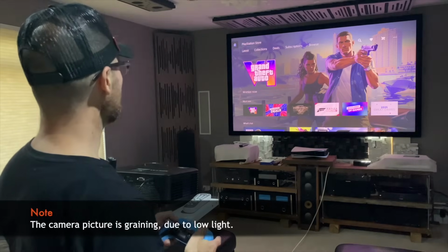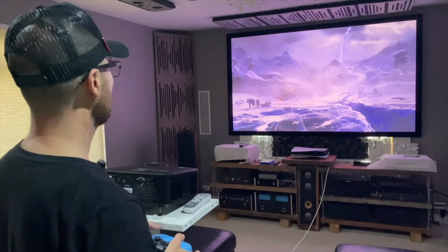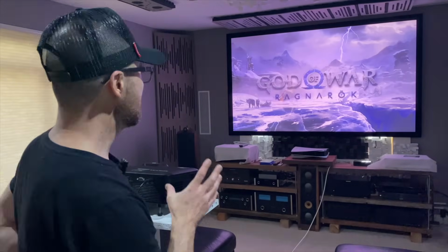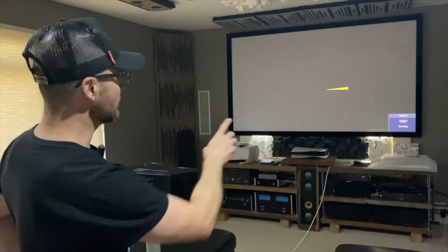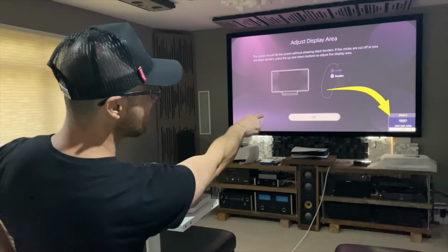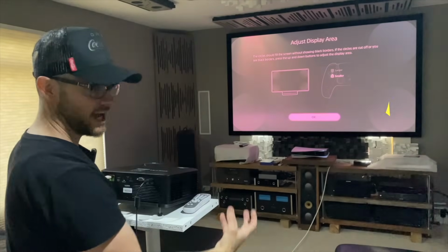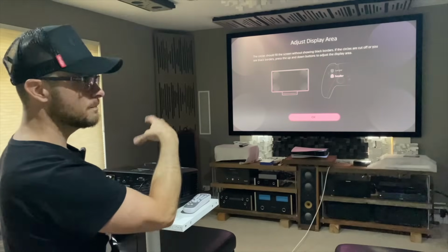So I've got my PlayStation here. The last game I was playing, I was actually playing God of War. Down the bottom, see where it says HDMI? It'll go 1920 by 120 hertz. So whatever you're throwing at it, this projector will make that adjustment.